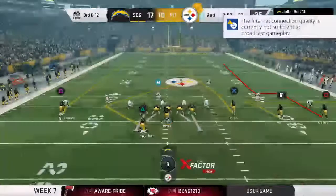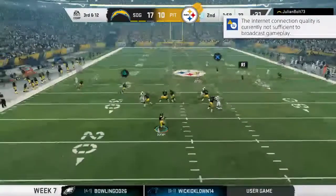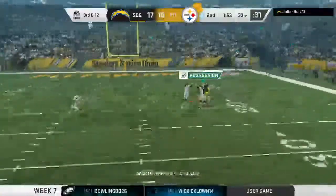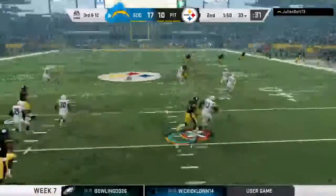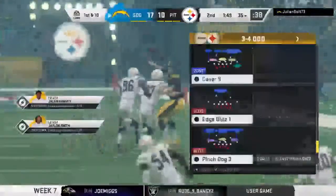An extra cornerback now in the game for the Chargers here on third. Jones now operating from the gun. Going to take a shot for Gallup. Into a double team, and it's intercepted. Derwin James with a pick. And the return here is stopped at the 35-yard line.